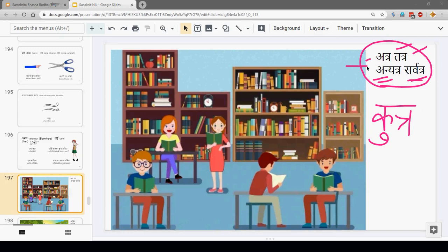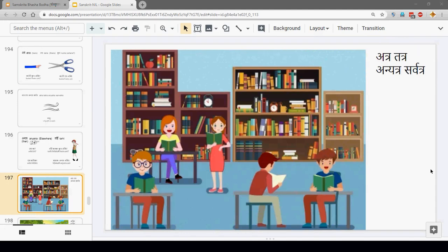What would be the answer? Pustakam sarvatra. If you really want to say everywhere, you can use sarvatra. But if you want to say it is just in this library, it is here, then you can say atra. Pustakam atra asti.